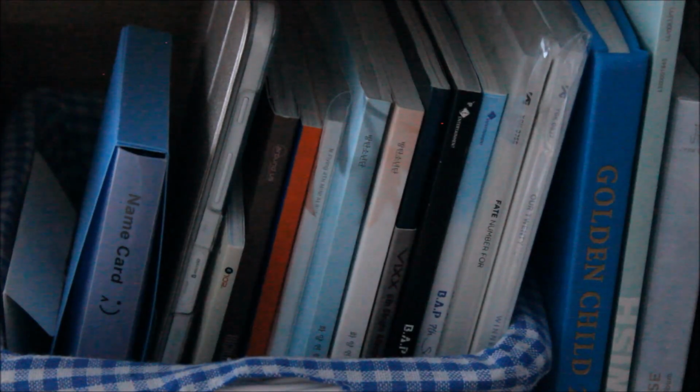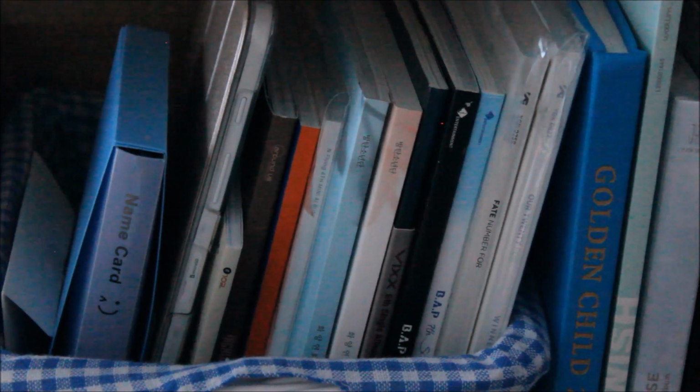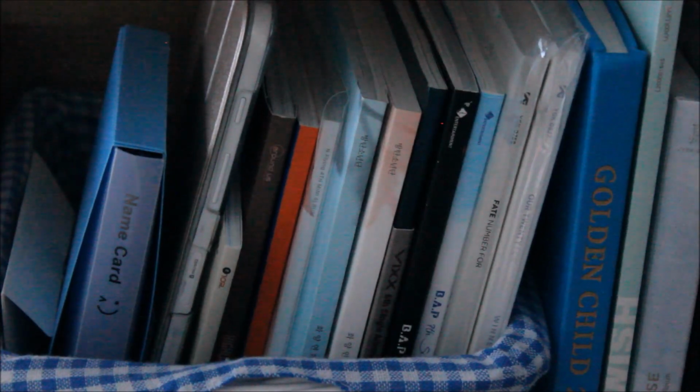And then we have BTS's new edition, which I got just recently because I decided I'm not going to get Young Forever, but just keep those two and get this part 1 of The Most Beautiful Moment in Life. This is part 1 and this is part 2, and the reason being is that I really loved part 1's photo book. But I loved part 2's music the most, and I got part 2 at first. This is one of the oldest albums I own for the longest time.